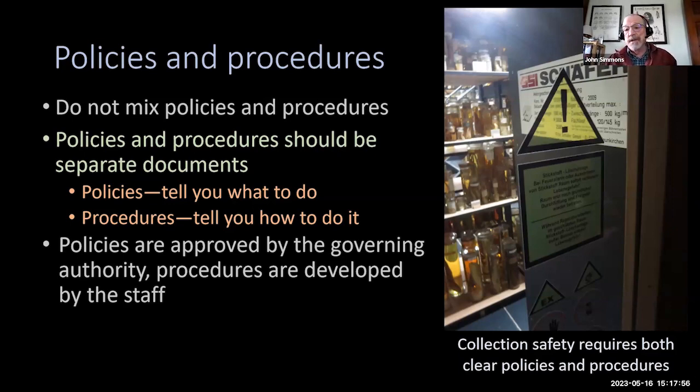Here's an example from the Museum für Naturkunde in Berlin. They have an exhibit of fluid preserved specimens that is visible to the public, and they have to go through quite a number of policies and procedures to ensure the safety of the visitors to the museum. So there are policies regulating the safety of this exhibit and how things are to be handled, and then the procedures that are carried out by the staff day to day.